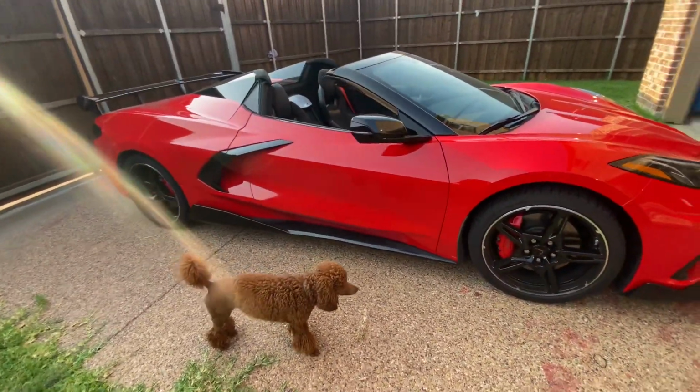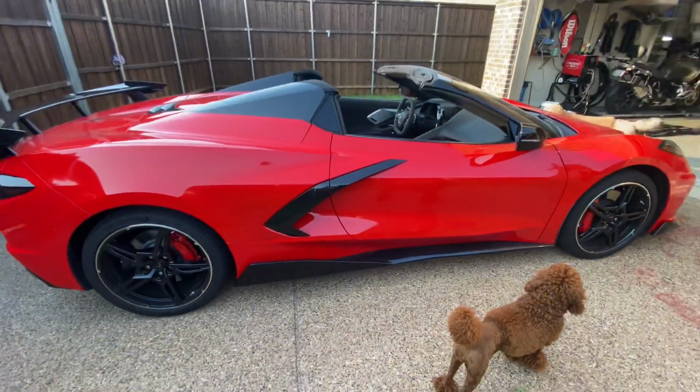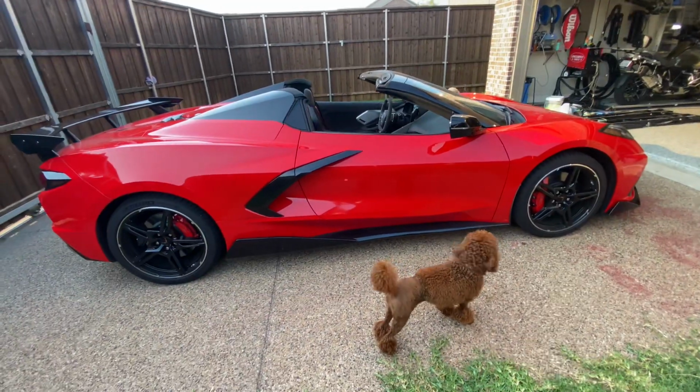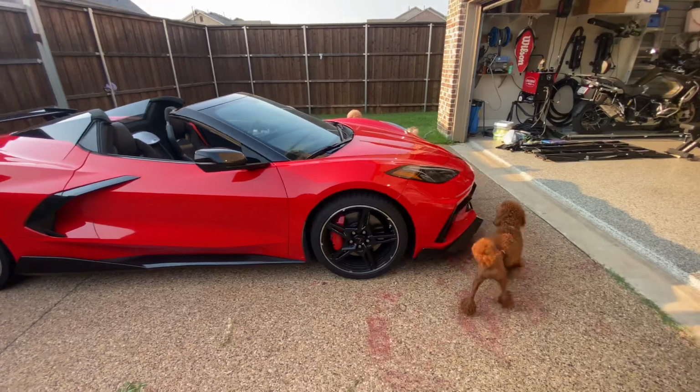You know, I did get a new truck. I will update you guys on that. My previous truck was stolen from my house. It's crazy, I know, but times are crazy right now. But yeah, I got a Ram TRX, so I will make a video about that.